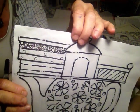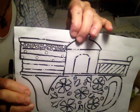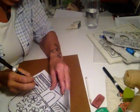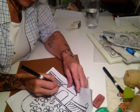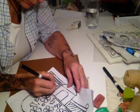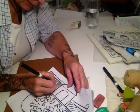Here we go. Those are all just circles and circles and circles and circles. I'm going to go to my next line and do the same thing. This is actually one of my favorite parts of drawing Max's house. Or Max, the house that Max was in when he was little.